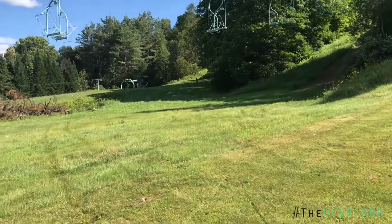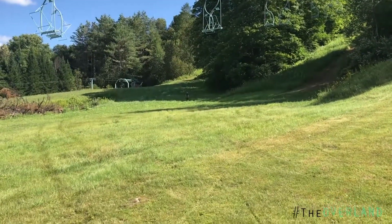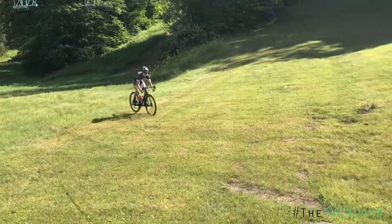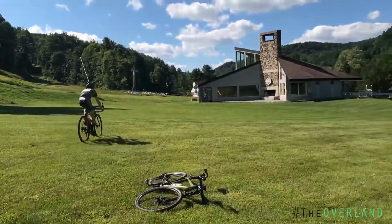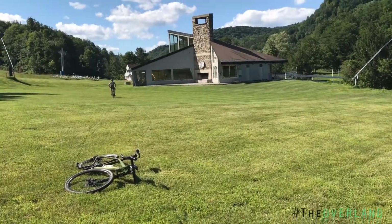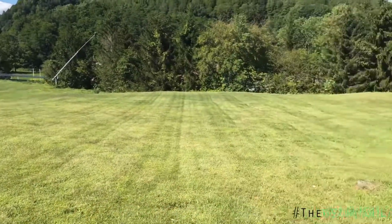Here we are at the very end. This is the Milky Way ski slope at Suicide 6, and Ansel is coming into the finish stretch right here. Really cool finish, epic finish. Finish line will be right here behind the base lodge of Suicide 6. We'll have all this area to ourselves. We'll have the base lodge, which is where the lunch will be served. If it's raining, we can go inside, which will be awesome. We'll have some other vendors and stuff right out here.